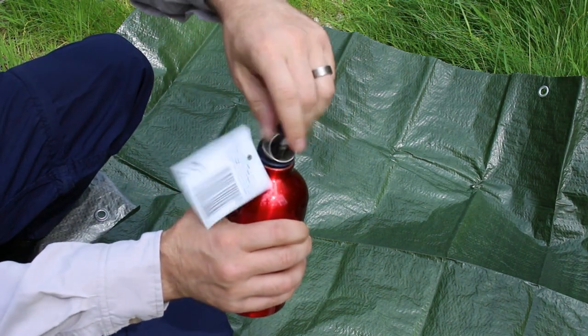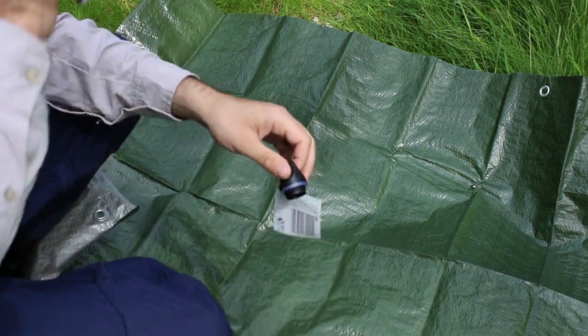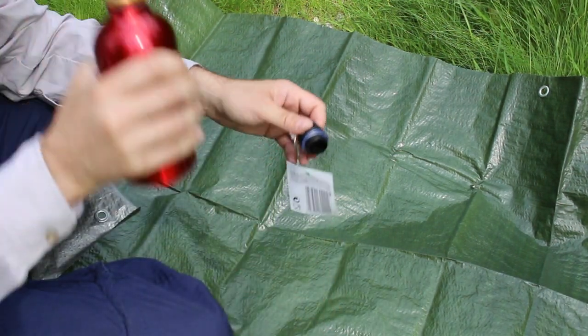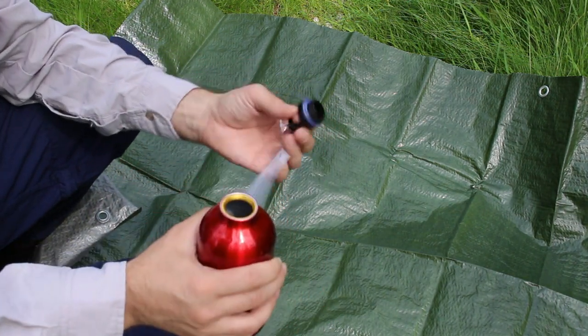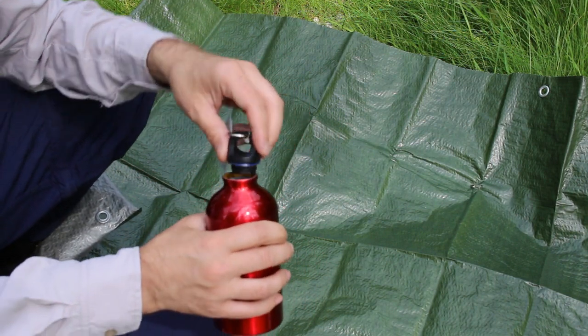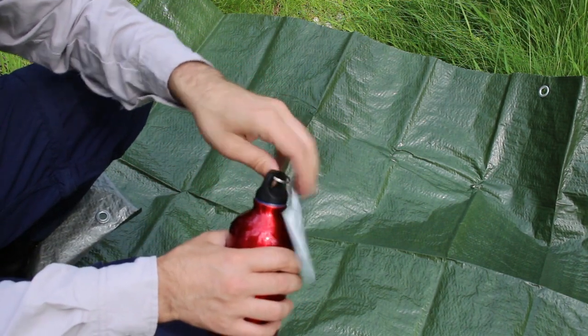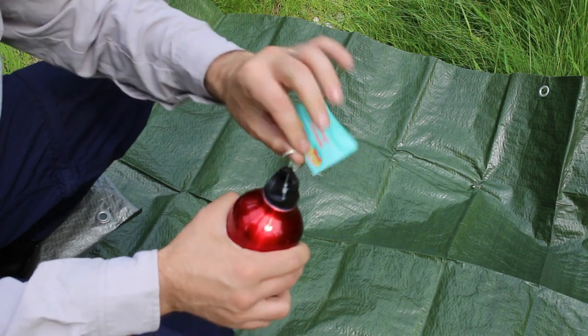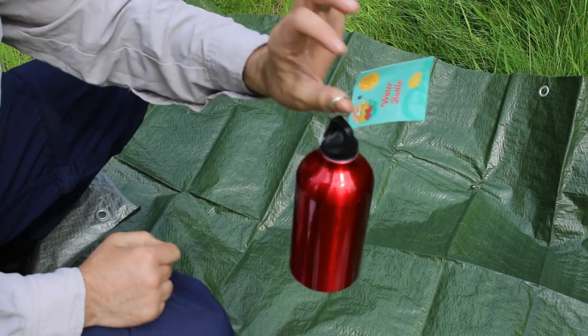So we'll open it up. It's got an O-ring seal just to hold it inside. We've got the water here. And it doesn't have that, you know, sometimes you get those metal bottles with a sort of weird taste. I didn't get that taste with it that time, so that's a nice refreshment sort of thing. And it also came with a little ring pull as well. Don't really get to do much with that because it's not exactly strong.